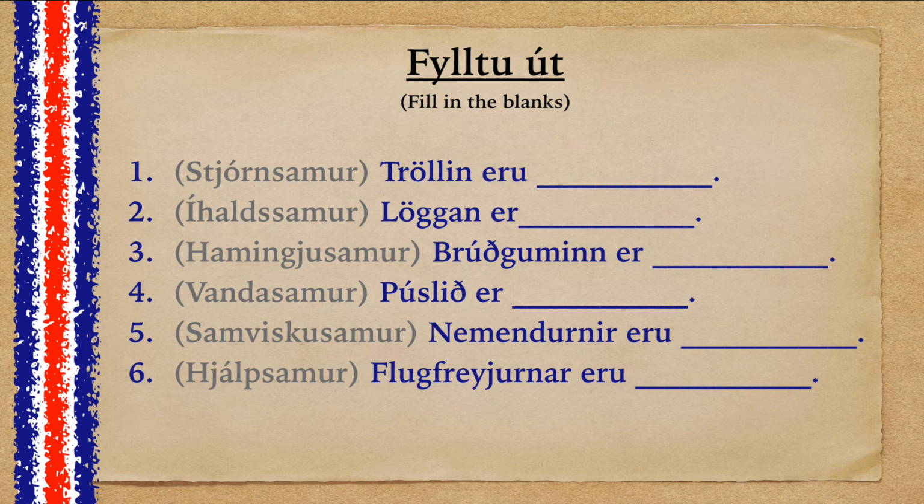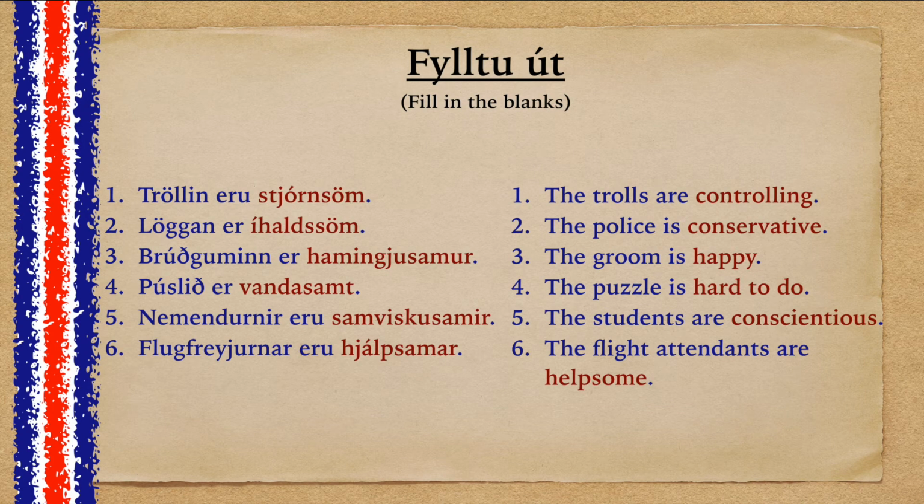I want you to take the words that are in gray and put them in the right form into the blanks. Press pause, take all the time that you need, try your best, and now I will give you the answer. As you might not have heard all of these words, I will read the Icelandic sentences out loud. Tröllin eru stjórnsöm. Löggan íhaldssöm. Brúðguminn hamingjusamur. Púslið vandasamt. Nemendurnir eru samviskusamir. And finally, flugfreyjurnar eru hjálpsamar.